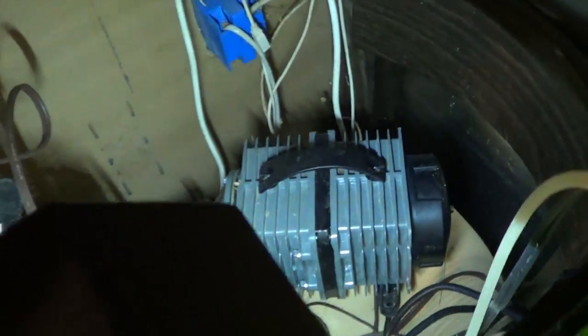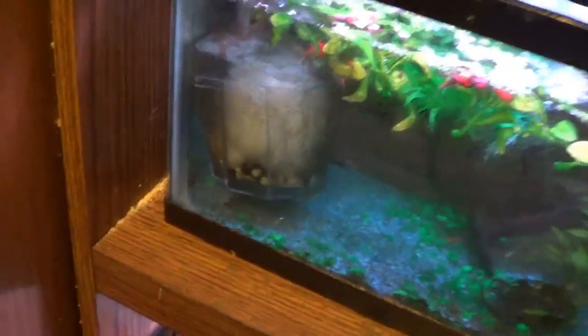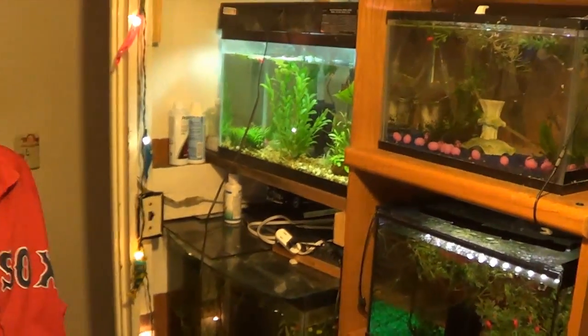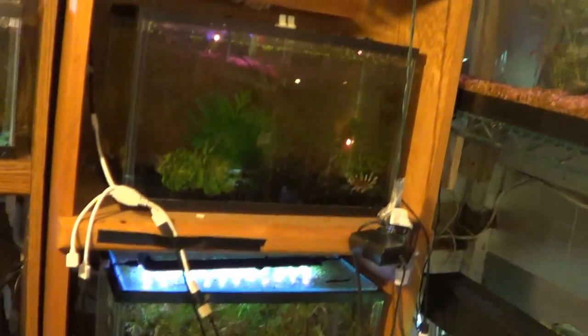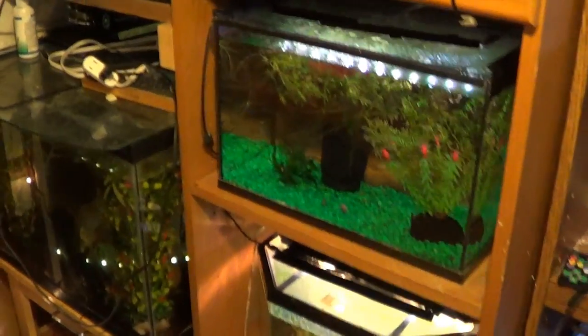Yep, the elemental. Okay, so we got the one air pump back there, and then you got sponges and corner filters, right? Yep. Filtering each tank. So pretty cool. And you said you got what, like 30 tanks or so? 31, yep. 31 tanks in here. It's quite the packed room, but it's definitely interesting to see. There's quite a bit to look at.